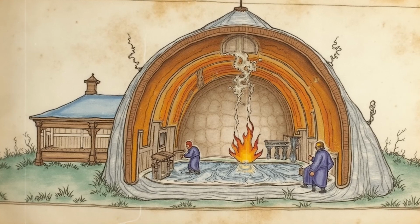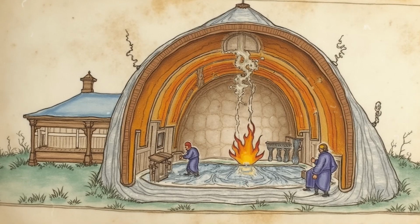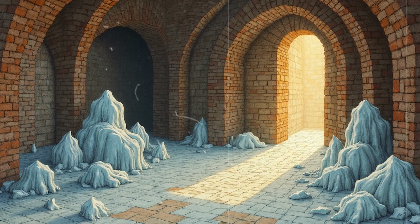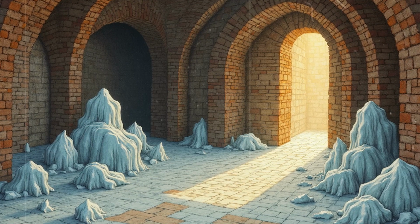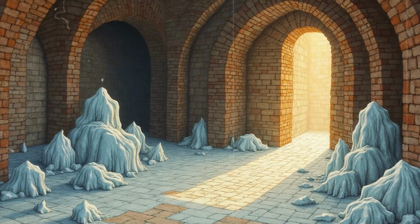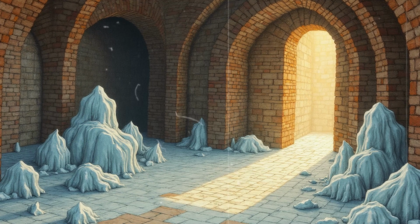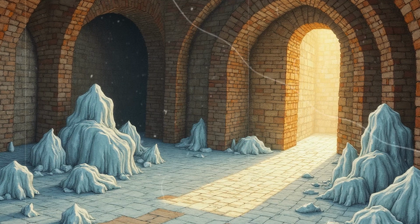Let's talk about the shape for a second, because yes, it looks peculiar. But this shape, this strange geometric elegance, is no accident. The inverted dome design wasn't picked just because it made the Yakchal look like a sleeping beehive. It actually controlled airflow in ways that even modern architects admit is kind of brilliant.